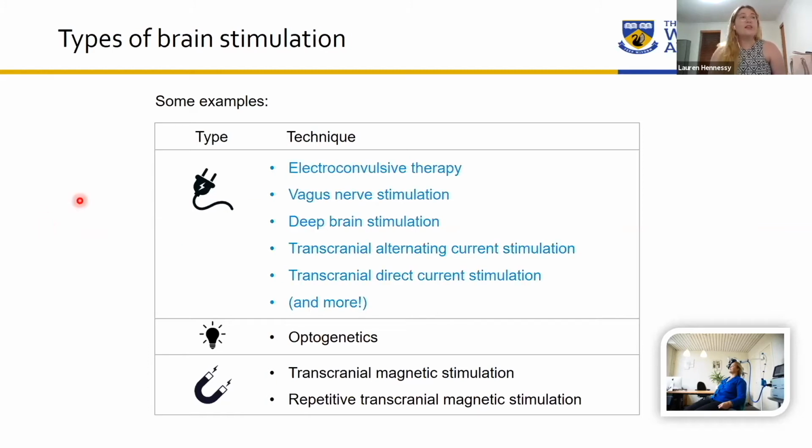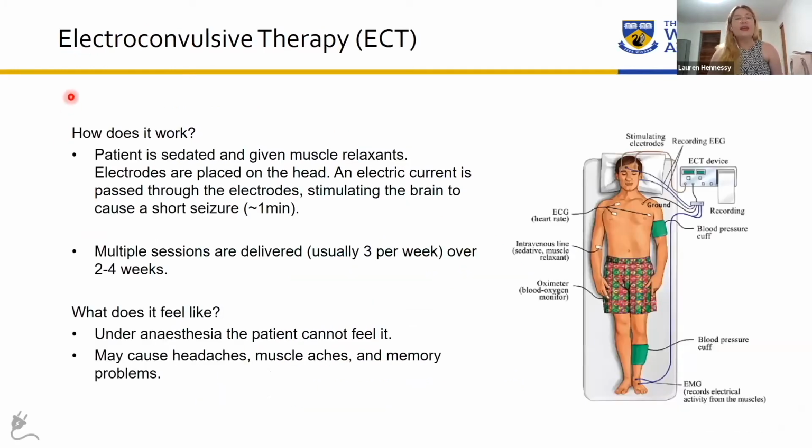All right, so I'm going to start off with electrical stimulation types. The first one I'm going to go into is called electroconvulsive therapy, also known as ECT. This is one you might have heard of before. It's really popular in movies and TV shows. It's also called shock therapy.